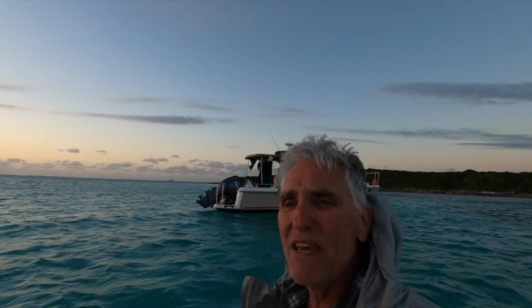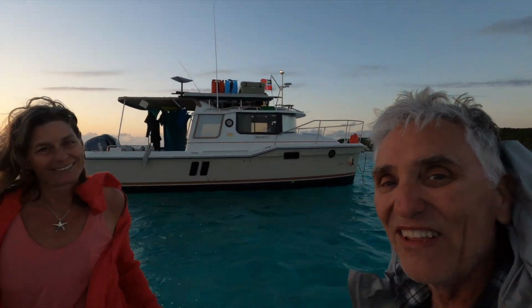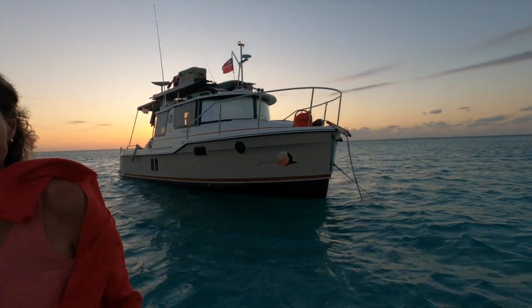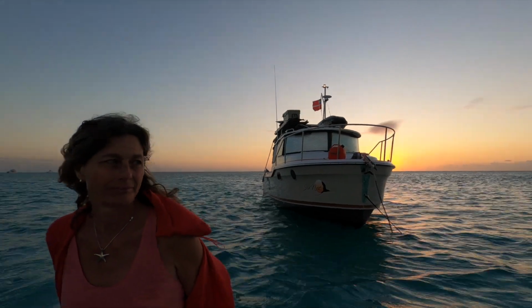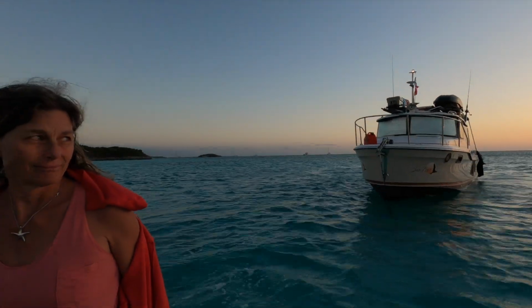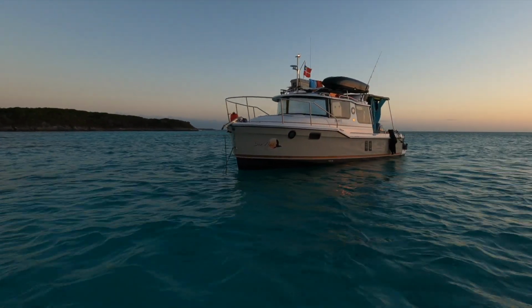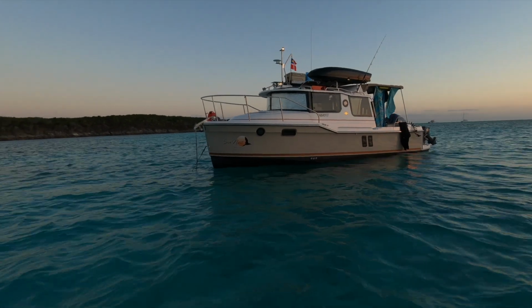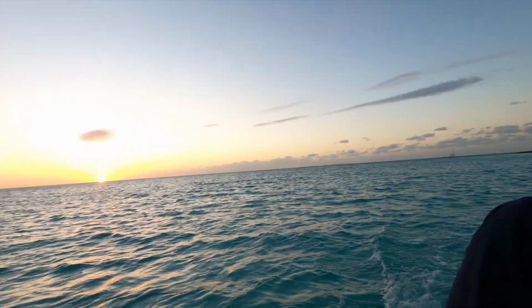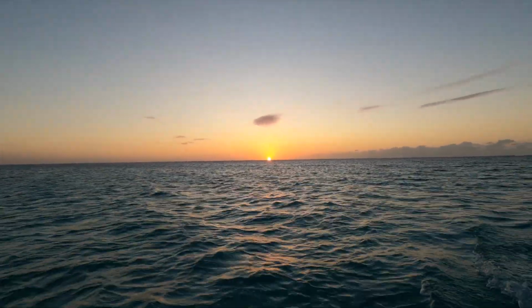We have about 2-3 feet of water underneath our keel. That's all we have. But it's nice to be shallow, because when you're shallow, you're close to shore and you're protected from the winds. We're supposed to get some really stiff winds from the east. The sun's going down. Oh yeah, nice. That's why we brought the flashlight.